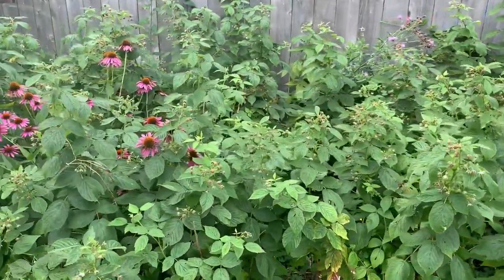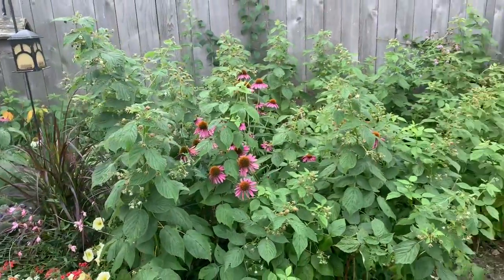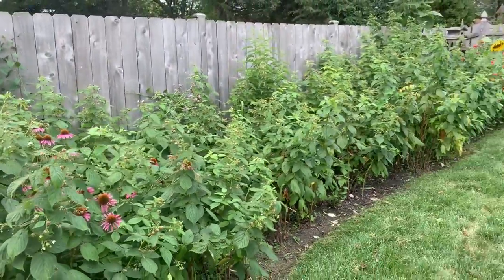So there's some coneflowers growing out of there. This raspberry patch started with three plants, so it's really grown.